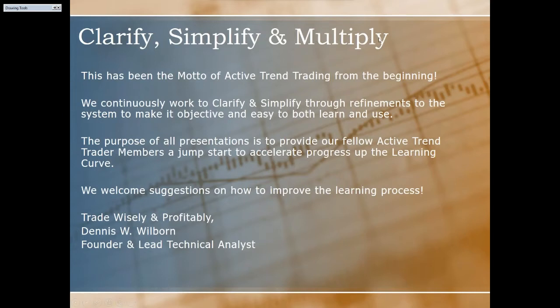This is our model for active trend trading: clarify, simplify, and multiply. We're on a constant search to be able to clarify the system, simplify the system, to make it where we can all be multiplying our capital and our knowledge.